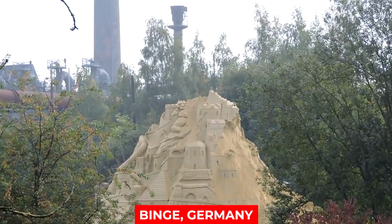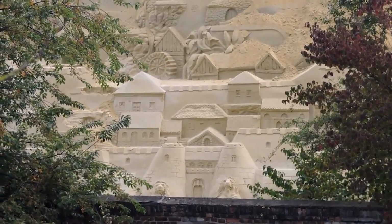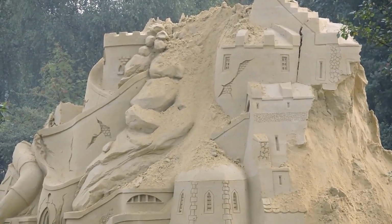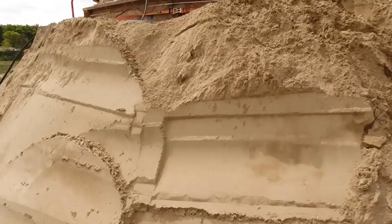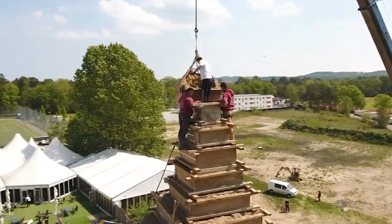Number 10. Binge, Germany. When you think sand is too loose to build something massive, wait and see what was constructed in Binge, Germany with only sand and water. This massive work of art, which was created by a group of sculptors from Germany under the name Sculptura Project on the 5th of June 2019, boasts of being the world's tallest sandcastle.